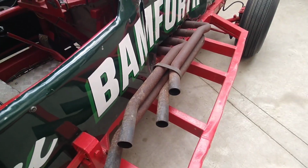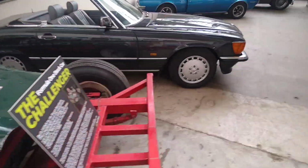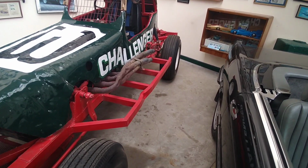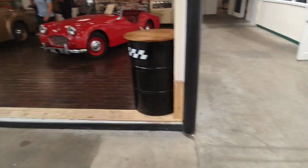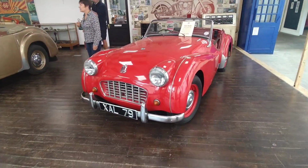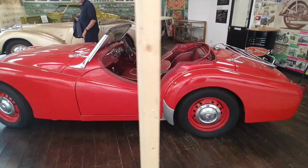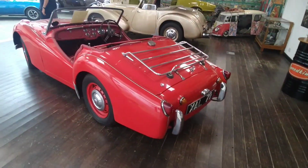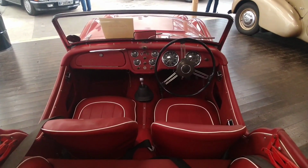Old stock car, side exit exhausts. Bet this thing's loud when it fires up. See what engine's in it. I think that's a V8 of some kind, by the look of it. Yeah. Not sure what it is though. Old Triumph. Quite a nice looking little car. I'm probably too big to drive this, but I'm only 5'9", so anyone taller than me would definitely struggle to get in there, I think.